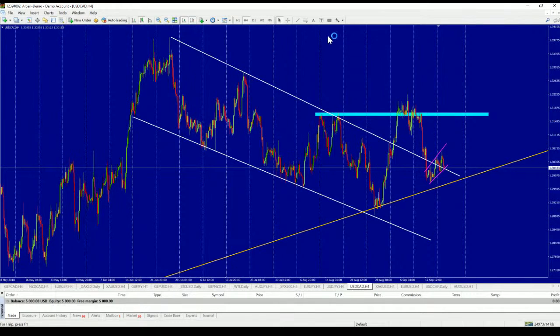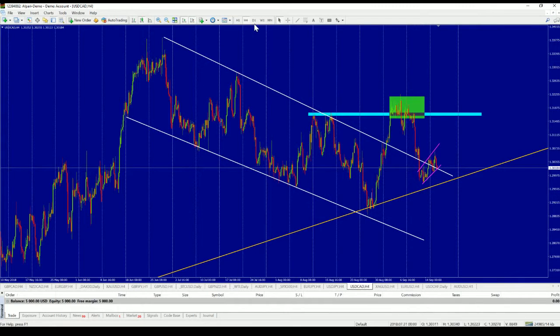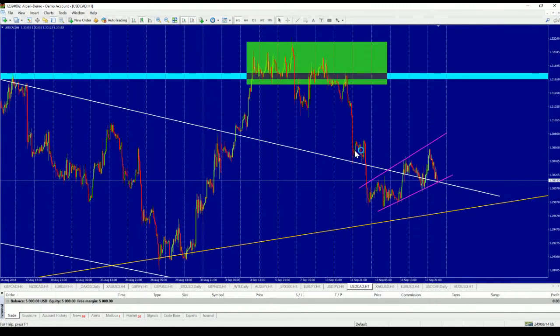American dollar to Canadian dollar. So here we are under the influence of the false breakout. Flag, false breakout from the flag, false breakout of the horizontal resistance, and the price is aiming higher. The price goes down and the price creates a flag. And this flag should result with the breakout of the lower line of this flag.